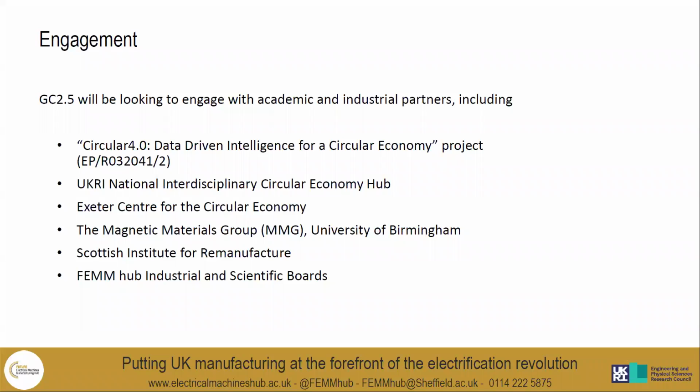So it's not about doing the same work twice. It's about linking in with the expertise that's already there and being able to make their life easier by actually getting some design rules at the design stage of the machine. At the University of Strathclyde as well, we've got good links with the Scottish Institute for Remanufacture, who do a lot of work with the wind energy sector. And then, of course, within the FEMM Hub, we've got our own industrial and scientific advisory boards, who are very supportive of Grand Challenge 2.5, and we'll be working with them quite closely to make sure that we're actually answering the problems that need to be answered from an industrial point of view.